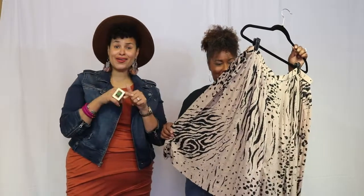And so is a pleated skirt. So this is something you can have in your wardrobe forever.